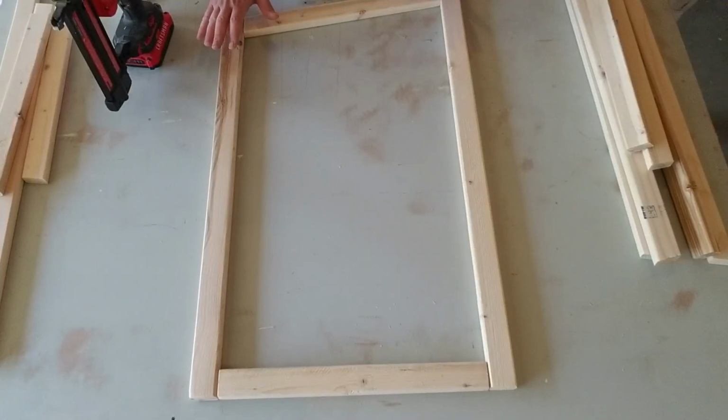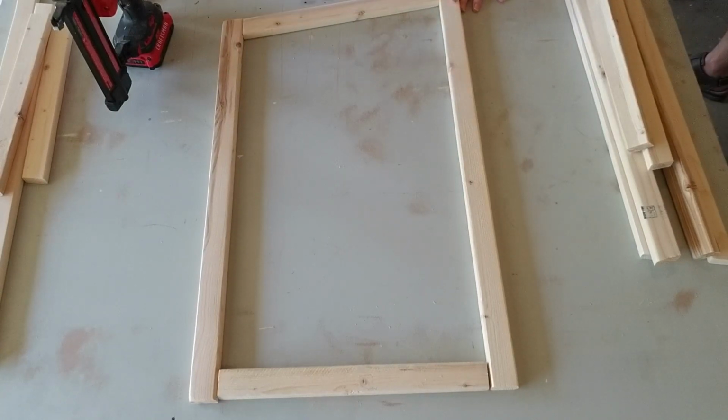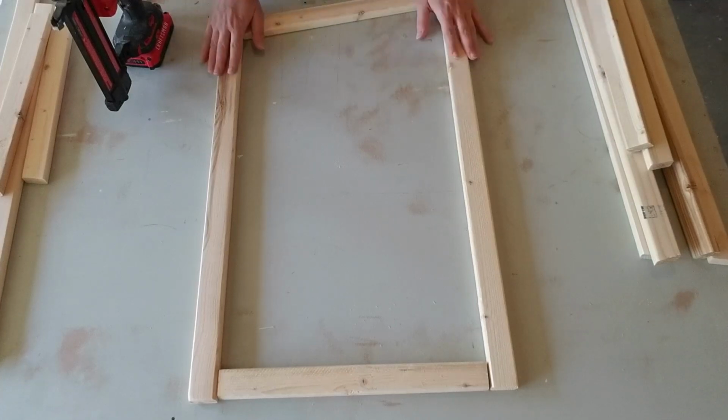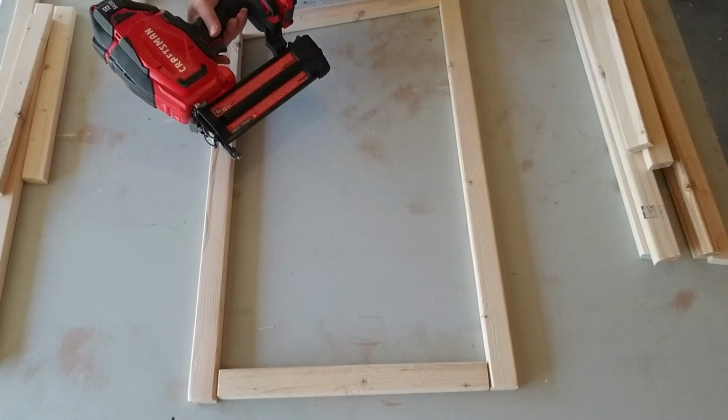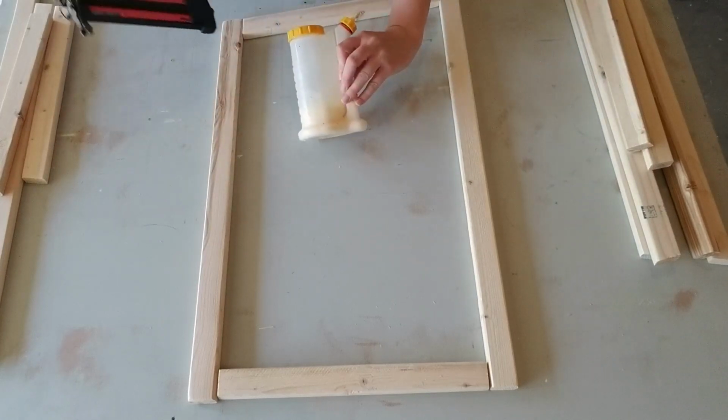Okay, now we have all of our sides and our fronts done, and this is what they should look like. We did a 10 degree miter at the top, so when we put the top of the catio on, rain will be able to trickle off. So now we're gonna glue and nail these together, and we're gonna use 2-inch brads and some wood glue.